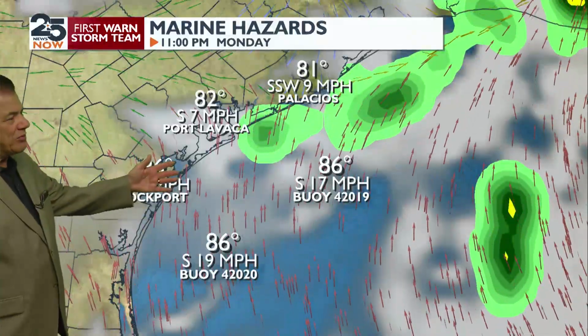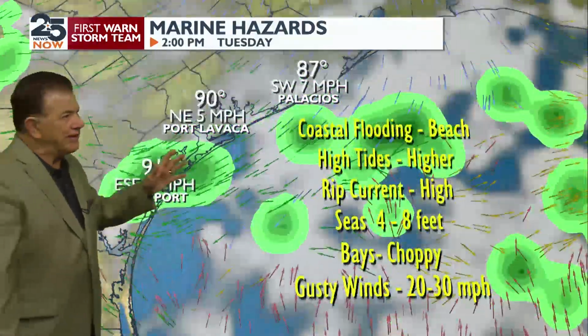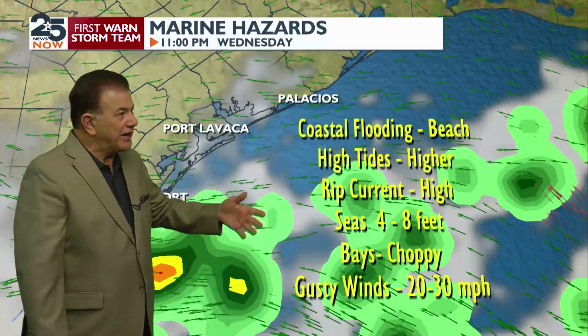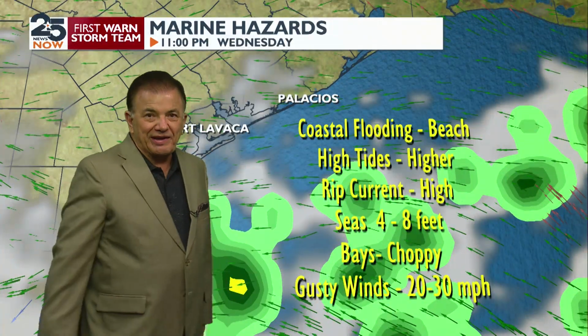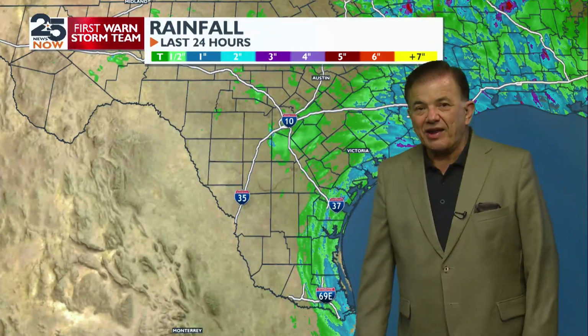And so by tomorrow, even in the afternoon, we might see a let up in the wind and the intensity of the thunderstorms. But in between now and then, we've got coastal flooding, we've got high tides, very strong rip currents. Obviously, nobody needs to be out in the water right about now. Everybody just needs to hunker down and stay home.